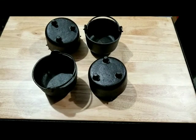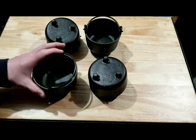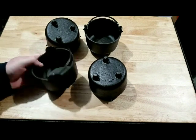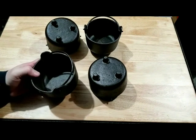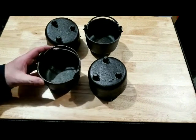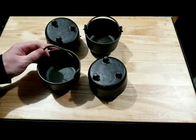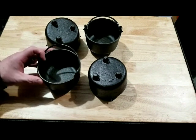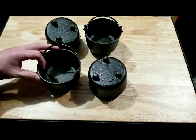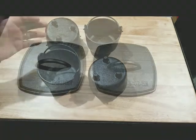Now these 4 pieces are little Taiwan 1/2-quart little Dutch ovens, or cauldrons, if you would. They were loaned to me from my buddy who was in the Boy Scouts, and he said they used to make baked apples in them. We've done pies and cornbreads and stuff like that in them.